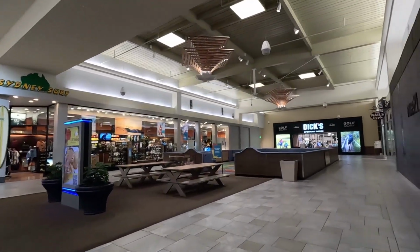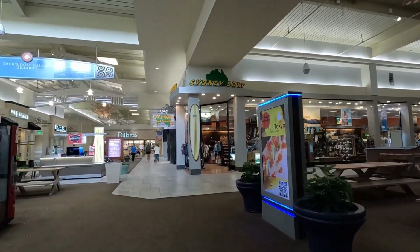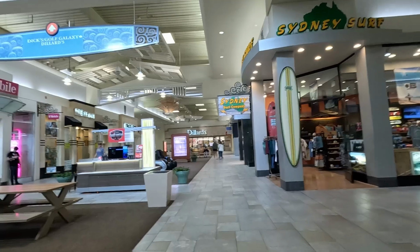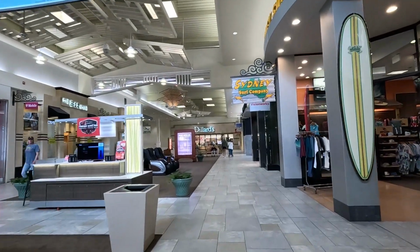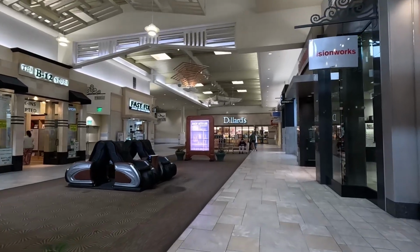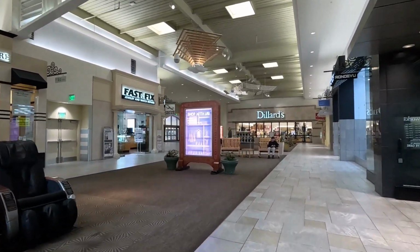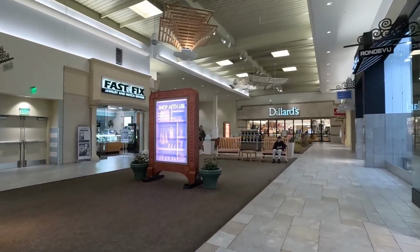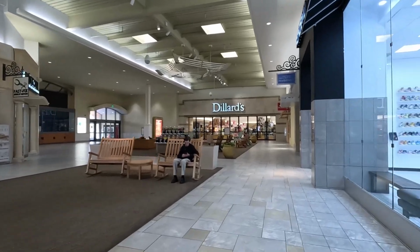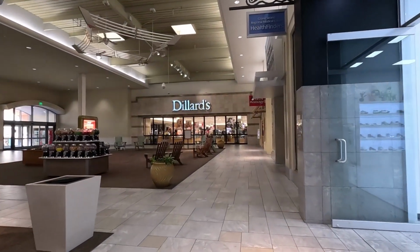Then here's where Dick's Sporting Goods moved to. Dick's Sporting Goods used to be where Stars and Strikes is now located, and they have moved down towards this end, so they're on the Dillards end of the mall. And then right past this, Fast Fix jewelry repair. By the way, I've had watch batteries replaced there. Not recently, but I don't have the kind of watch now. My watch you plug into USB, and they did a good job, so I can give you a little shout out for that. But as I mentioned, Dillard's doesn't open until 11. It's now 10:47, so they should be open soon.